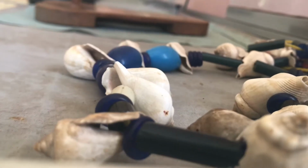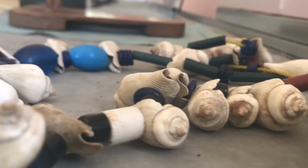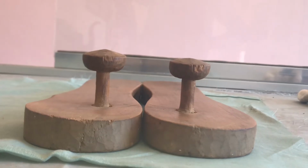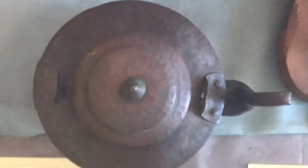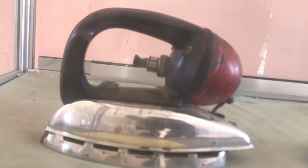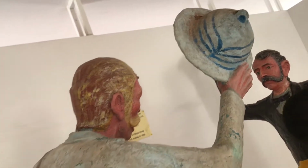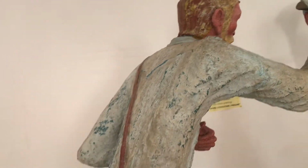Ujiji being on the coast of the lake, you see these, and you see also the slippers which were used, the kettles, and much more of the instruments or fighting equipment, iron as well, which were used back in the years 18 something during exploration of the slavery trade.